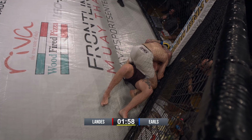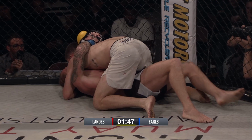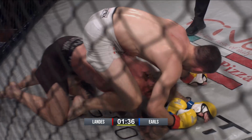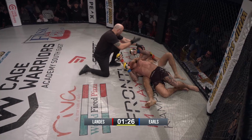Earls holding on, trying not to let Lantz posture up. Lantz is doing a good job of climbing the tree. Yeah, he knows as well, he's trying to drag him towards his corner. Now Earls forced to scramble, gives up his back. Lantz got both hooks in. Onto the back now. Can't see if he's under the chin or not. Yeah, he's under the chin. And there's the tap.